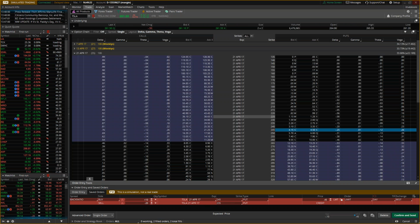I'm not necessarily comfortable with the low IV in this, but like I said, we'll let that fly only for example purposes. I wouldn't implement this in a real world scenario because of the low implied volatility. So that's how we would set it up, so we get that credit.